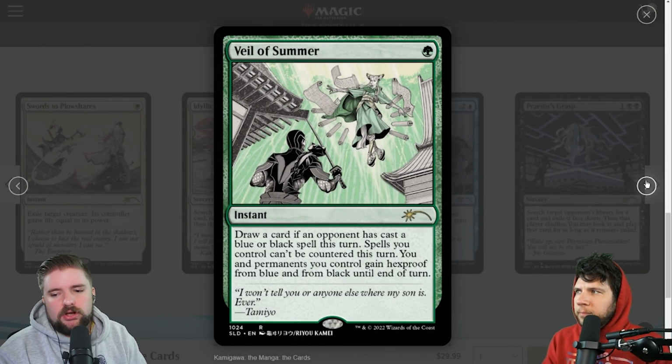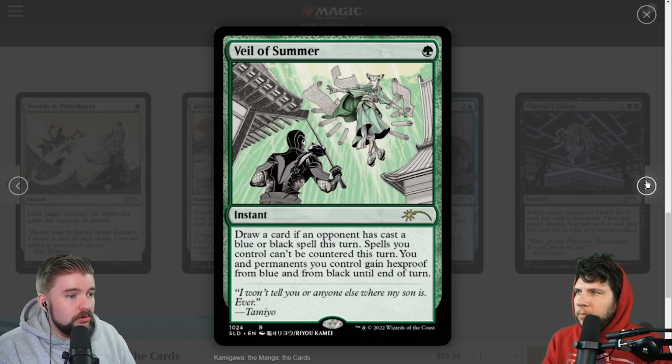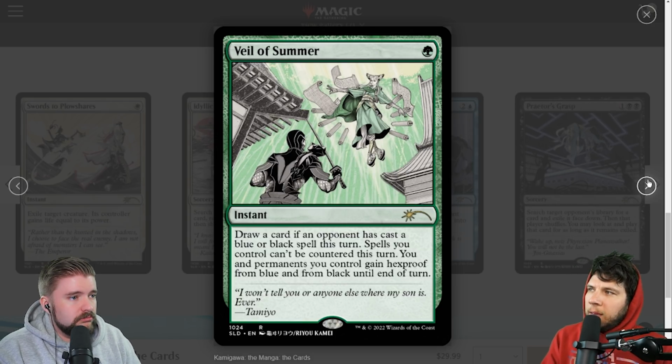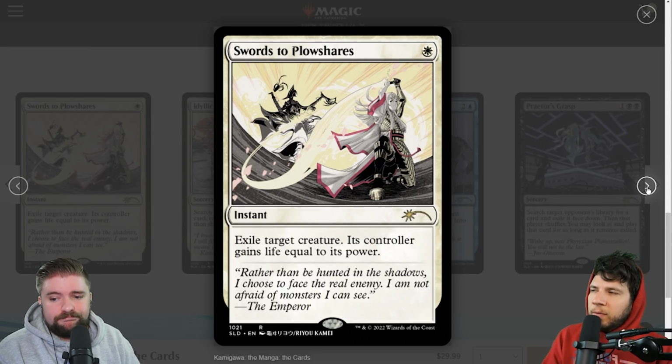So Jake, looking at these cards, you know, $8 for Veil, $14 for Praetor's Grasp. All in, you got $34 worth of value in a $30 Secret Lair. Yeah, and this doesn't take into account the fact that all of the Secret Lairs do have secret cards within, which is a precedent that's been set.